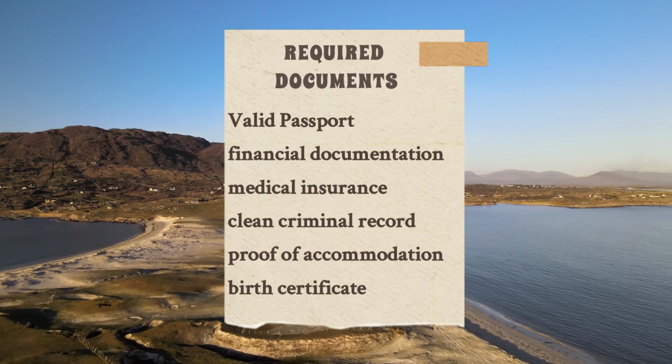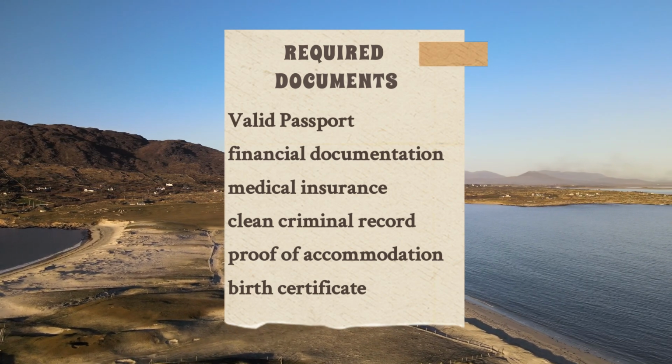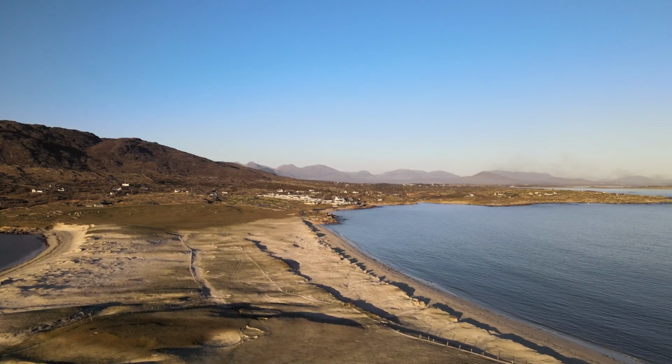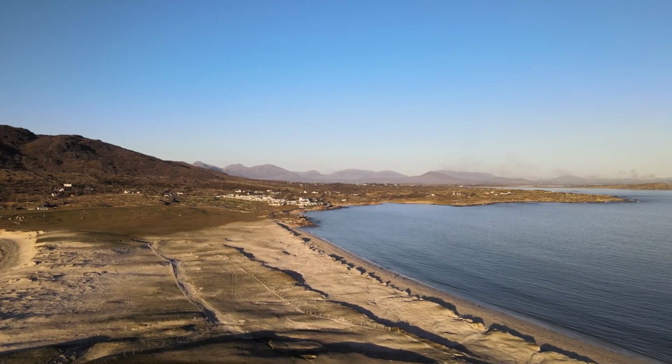All documents that are in a foreign language must be translated into English by a certified translator. While Ireland uses English, if you have documents in Spanish, French, or other languages, they need proper translation. And remember, certain documents need to be apostilled according to international standards.